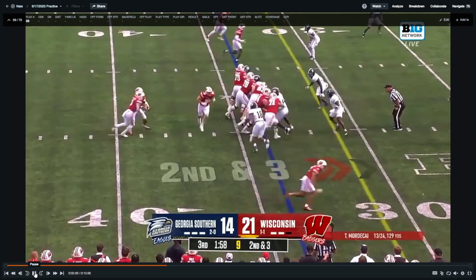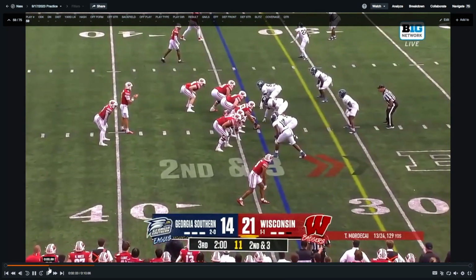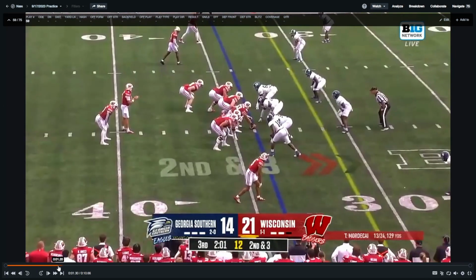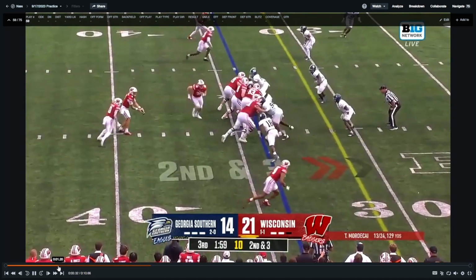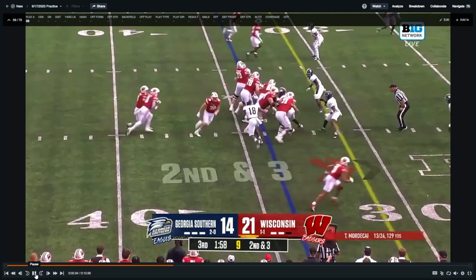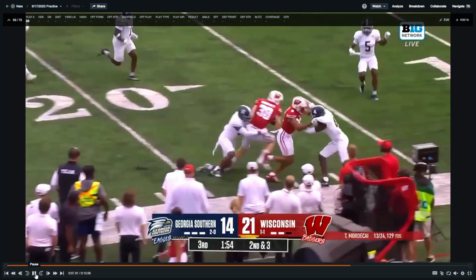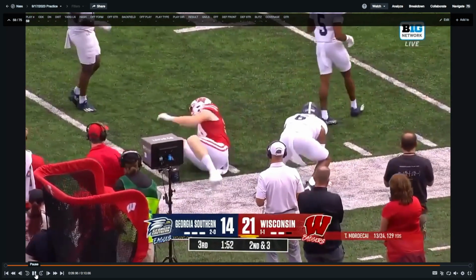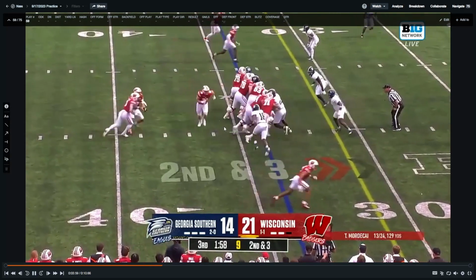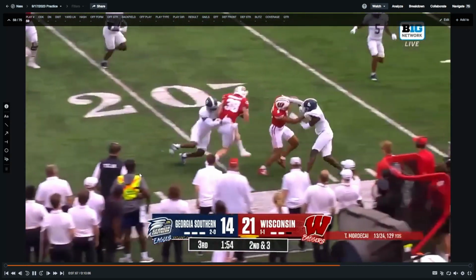3x1, offset weak. Okay, RPO, or read, whatever you want to call this. Read 18 screaming down the edge. Okay, he could keep it here. He's like, yeah, I ain't going to take any punishment. Dump it out there to the tight end. Let the big kid make some yards. Okay, use that big body. Good. Reading 18 crashes down the line. Pull it out. Flip it out. Easy yards.